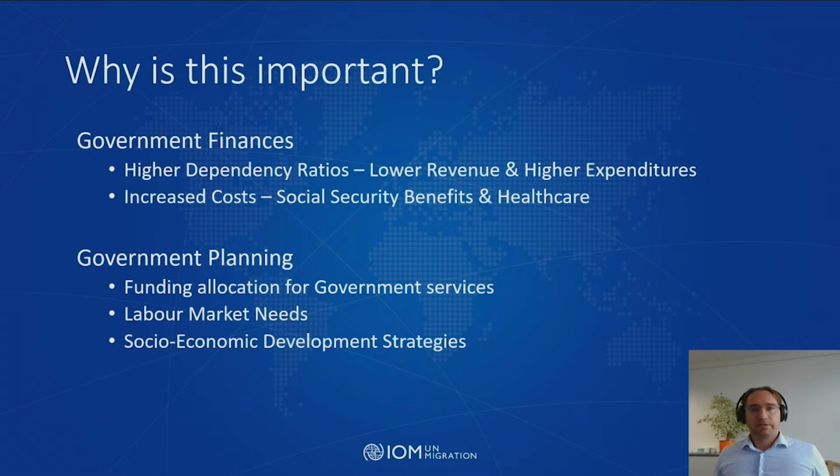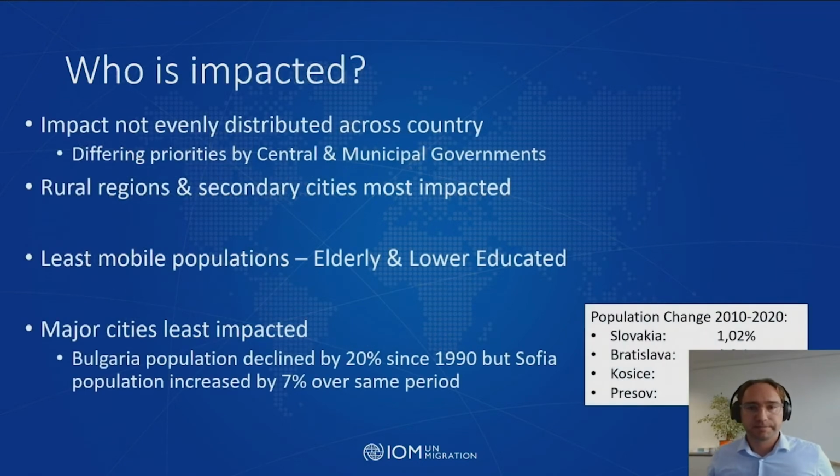For decades now, governments have been putting in place social and economic development strategies that expect a certain level of population growth. And now having to shift that to deal with anticipated declines in population requires a serious rethink of how we interpret and how we design socioeconomic development strategies.